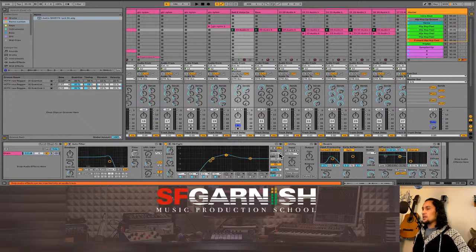So mostly I'm cutting out the highs, everything above almost 3K. And then I'm highlighting just above. Right here you can see I'm on EQ 3, right? It shows that I'm at 639 Hz and I'm bringing that up by 4.5 dB. This is the gain structure right here.